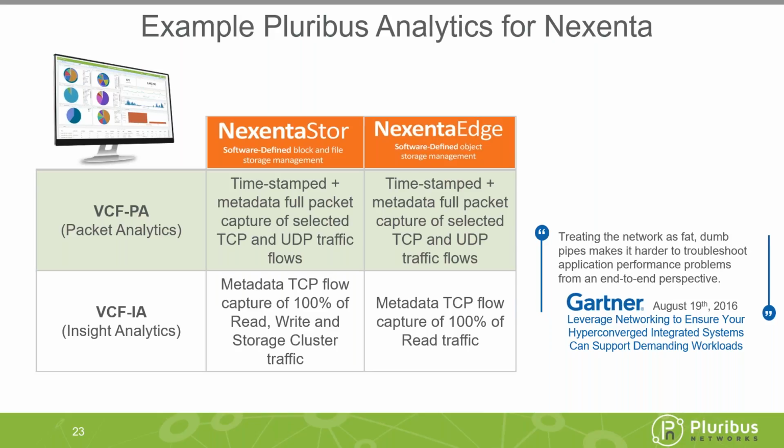And if you look at the quote on the side, this is a recent report from Gartner. They're advising heavily for people who are looking to hyper-converge their data centers, meaning they're looking to use, for cost and management reasons, one data center with common usage for storage, for conventional traffic, and for VDI. You don't want to treat your network as fat dumb pipes anymore. You have problems troubleshooting, and you can't see things from an end-to-end perspective.